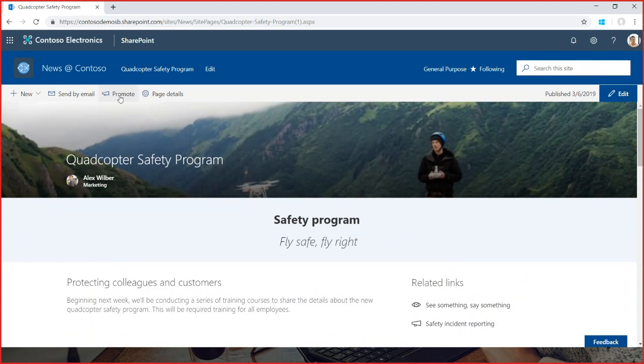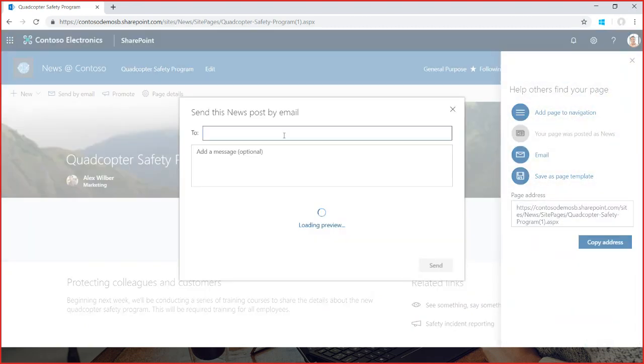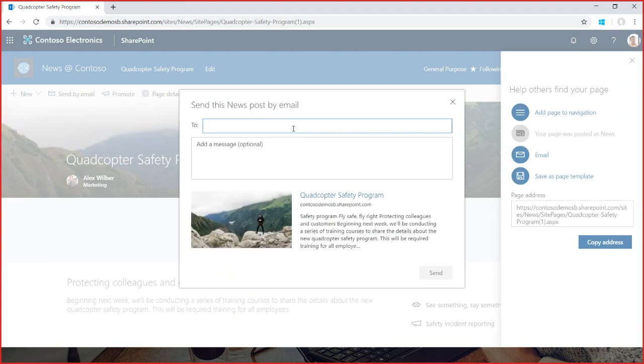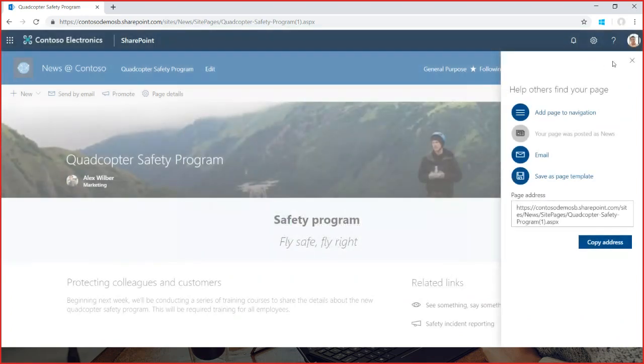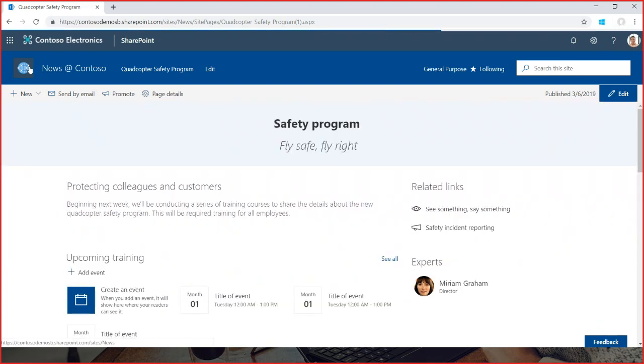Notice at the top, there's a promote button. This allows me to send this article by email. So for example, I might want to send this to our marketing group. And put in a quick introductory message. So now people in that group will get that article in their inbox. And this really illustrates the fact that news can reach you wherever you are. It can reach you on a mobile device, as we saw at first. It can reach you through email, and it can reach you on your intranet itself.